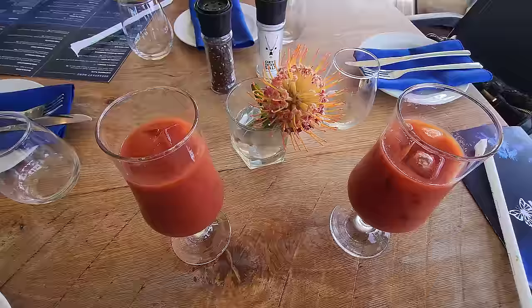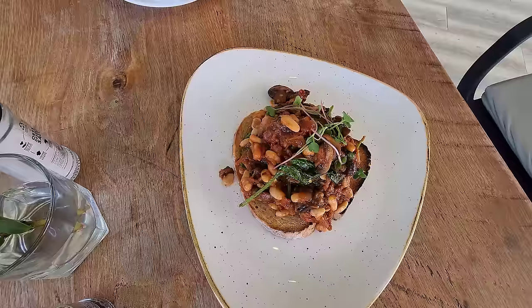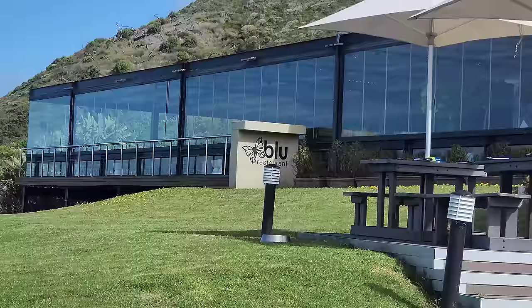These are our tomato cocktails with a beautiful protea. Is it a protea? I think it's some kind of protea, yes, like a pincushion type. Okay, this is Sonia's breakfast. Look at all those beans and mushrooms. Smells delicious, eh? Yeah, it looks good. And this is mine, scrambled eggs with bacon. Blu Restaurant.